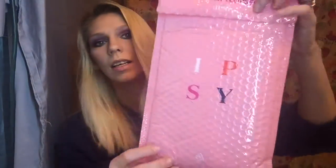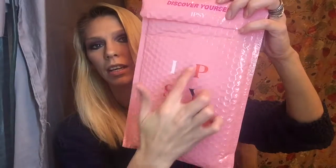So before I open the bag, I want to talk about this new pink bag. The other one was so obnoxious, I don't even know why they had that. I get it was pink, it's Ipsy, yeah. But this is like a peach, maybe a baby pink kind of Ipsy. It has just the box logo part of it, and nothing fancy, and on the label it says discover yourself, Ipsy. I thought that was pretty cool. I honestly like the new bags a lot better than the other one. This bag is beautiful.